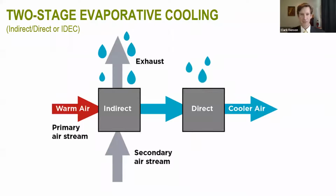So out of these strategies mentioned, one that was used for many of the buildings throughout the campus was two-stage evaporative cooling, also referred to as indirect direct evaporative cooling, or IDEC for short. This strategy was used for particularly the office buildings and the arena. And this strategy works by essentially using water rather than energy for cooling.